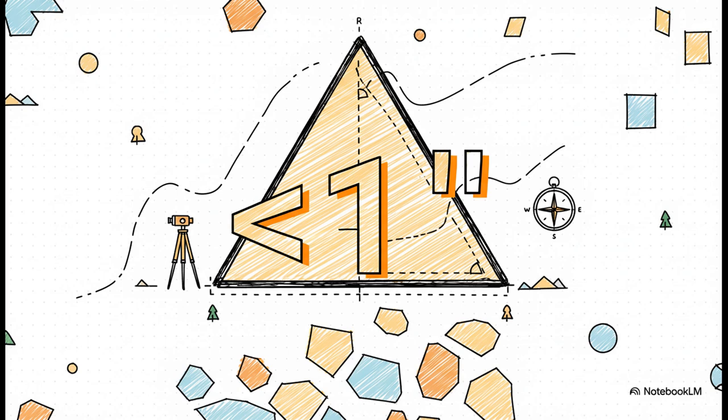And the accuracy here is just staggering. It's hard to even wrap your head around it. In the highest level of triangulation, the sum of the angles in any triangle has to be 180 degrees, right? Well, the average error they allow, how much they can be off by, is less than 1 second of an arc. A second of an arc is 1/3600th of a single degree. It is an almost perfect measurement.